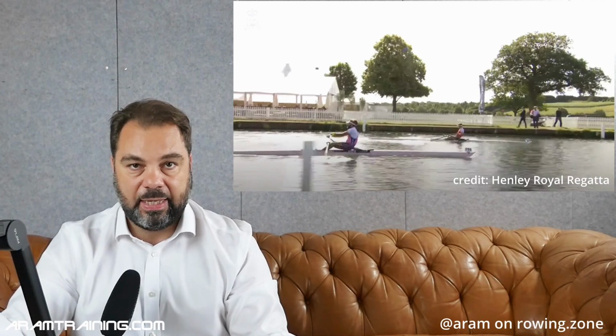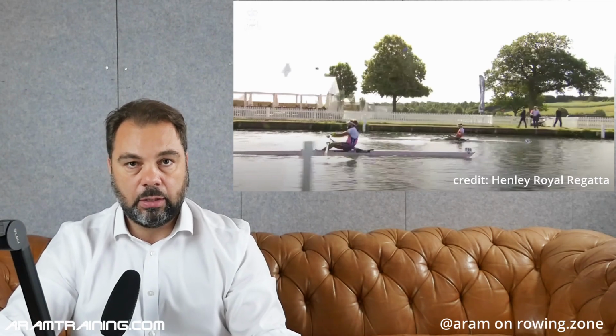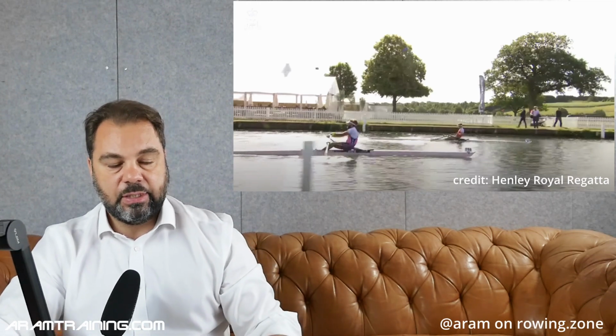Rowing is a body weight game. It's a game of tension. It's not so much a game of body motion. Motion is a secondary product of changing body tension. I hope this doesn't sound too technical, but the more you get involved with rowing, the more this makes sense.